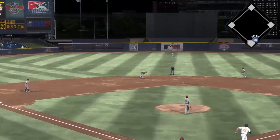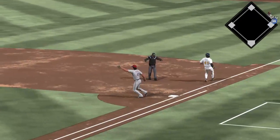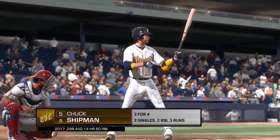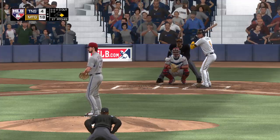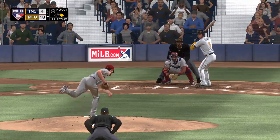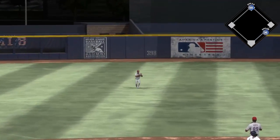Hit hard up the middle. Uribe ranges to his left. And they will not get him at first as he's able to leg out the throw. Third baseman, at the plate, number 5, Chuck Shipman. He's working on a 3-hit ball game right now. From the stretch. Line drive to center field, and that'll get down for a base hit.